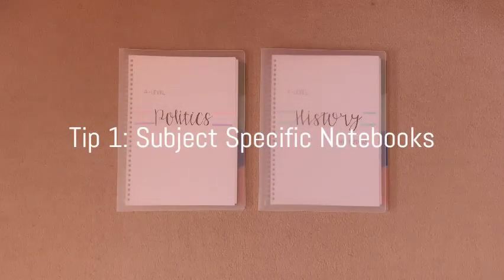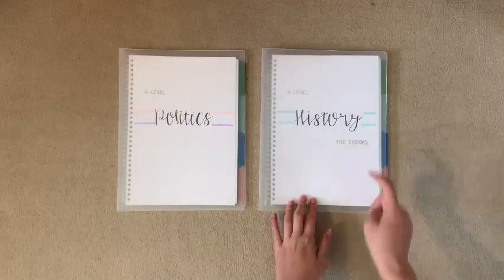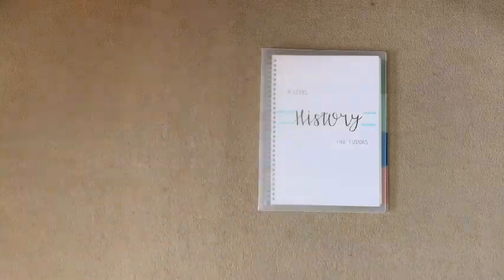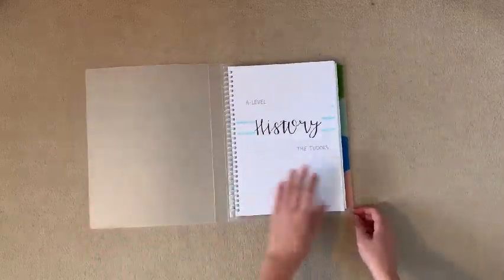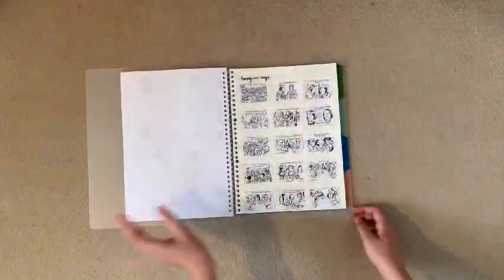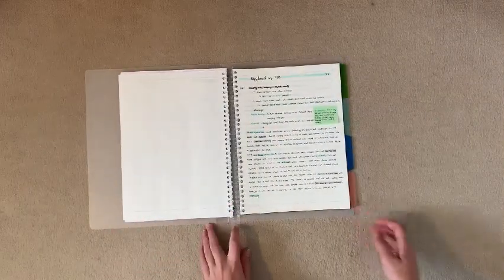So organisation tip number one is to have subject-specific notebooks. This means that you can always separate your notes for different subjects. I know this sounds quite obvious, but you would be surprised how many people don't actually do this. The notebooks I use are these binder notebooks that I found on Amazon for about £10 I think, and I don't really mind paying a bit more for these because I can add and remove pages from them, which I find really helpful, and I can just add whatever notes I want in them and handouts.